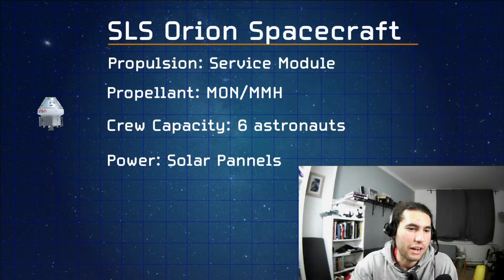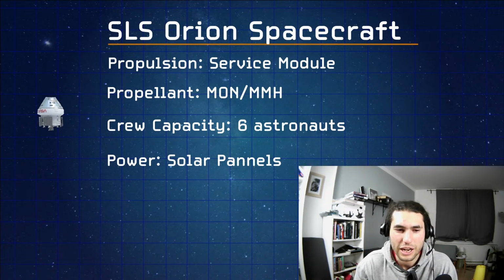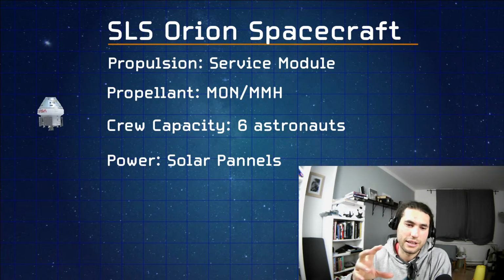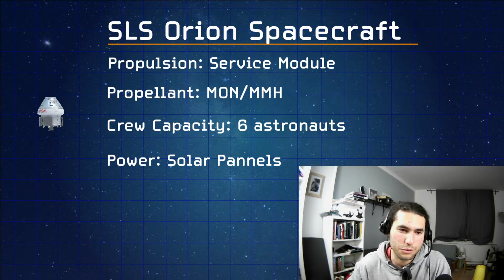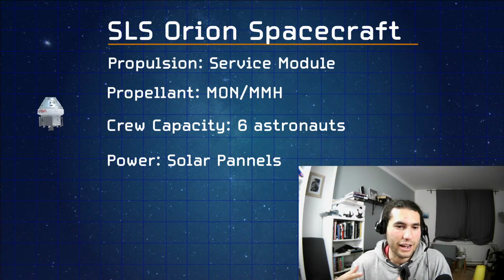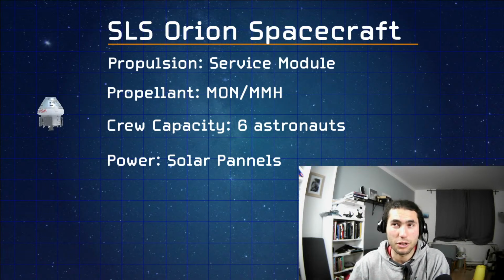And then finally we have this Orion capsule, which is where of course the astronauts will live. Once you're on the trajectory to the moon, the second stage will separate, and then this will be what flies all the way to the moon. It has power, and it has the possibility to actually maneuver itself with some hypergolic propellants.